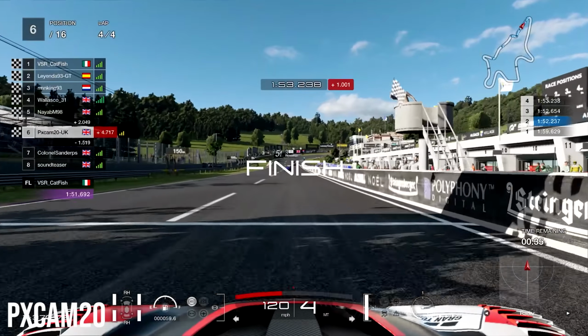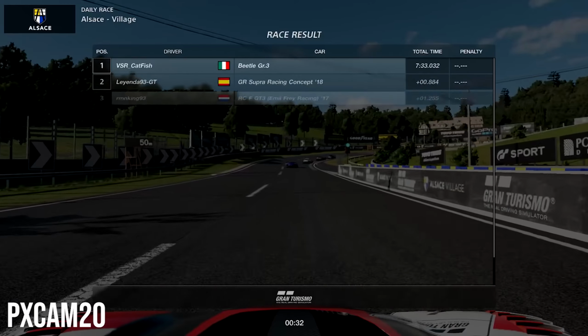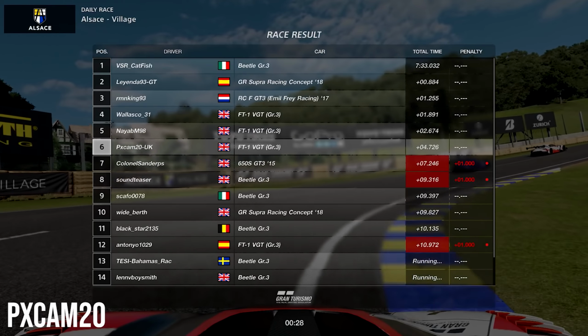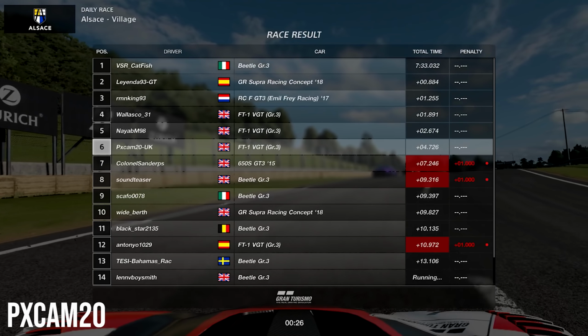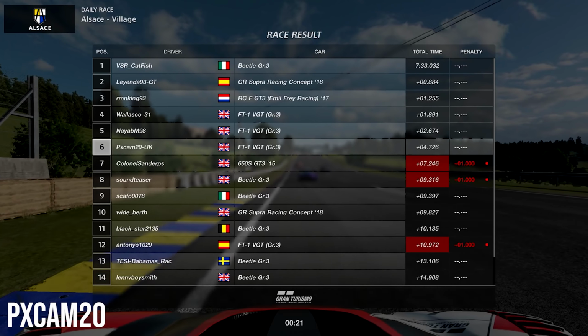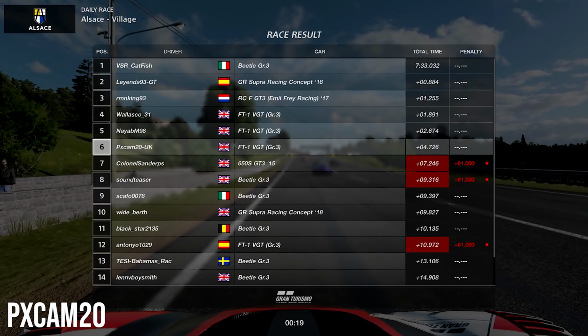So nothing really happened here. We were just trying to catch up to these guys up ahead, and 5th place was able to catch up to them, but unfortunately, because of the dirty air and the nature of the track, he was unable to make an overtake to reclaim the 4th place position from that guy. So we're gonna jump into the next race and see if we can get better luck here.